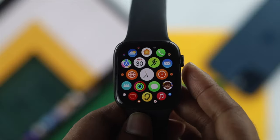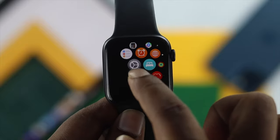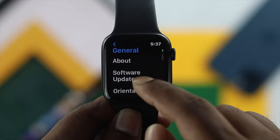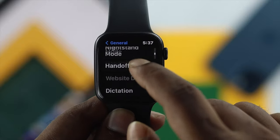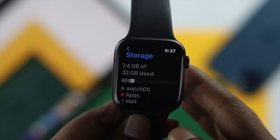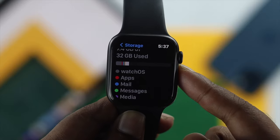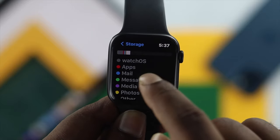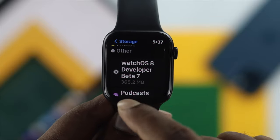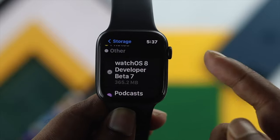Alright guys, the first section you want to take a look at is your storage. You can just go to your settings, scroll down, and tap General. Afterwards, scroll down a little bit and you're going to see this option called Storage. Go ahead and tap in there. Once you're in the storage settings, this is going to tell you all about the things that are consuming your storage, like your WatchOS, apps, mail, messages, and more. For example, if you're using any developer beta, we don't think you need to keep it on your Apple Watch.